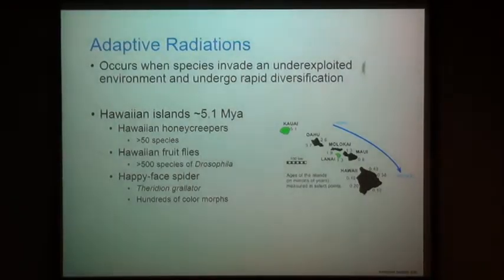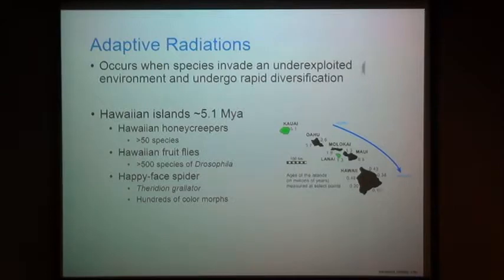Okay, so we're looking at what we have with Opiliones, examples of adaptive radiations. Adaptive radiations occur when species invade an underexploited environment and undergo that rapid diversification, right? So the Hawaiian Islands are a great example of this, and they're well studied in comparison to other island systems. You have the birds, the honeycreepers, more than 50 species in the Hawaiian Islands. You have fruit flies, over 500 species. You have the happy-faced spiders. So great examples of adaptive radiations in a relatively young set of islands.